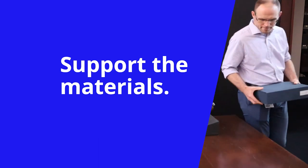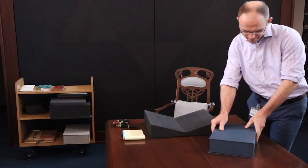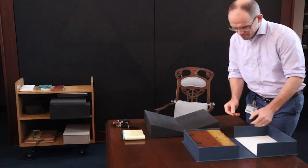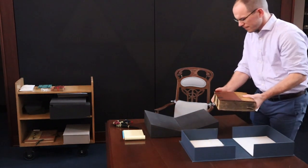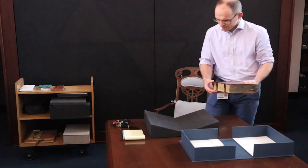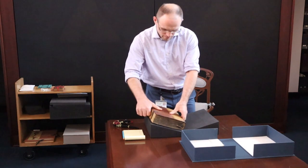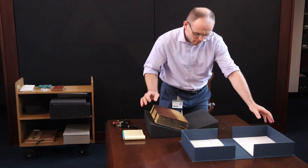Third, support the materials. Always hold materials securely with both hands. You may have up to 4 items on your table at once, but we do ask that you carry and use them one at a time. When moving an item around on the table, pick it up with both hands, lift it up, and place it where you want it to be. Do not slide the item across the table as the friction can cause damage.